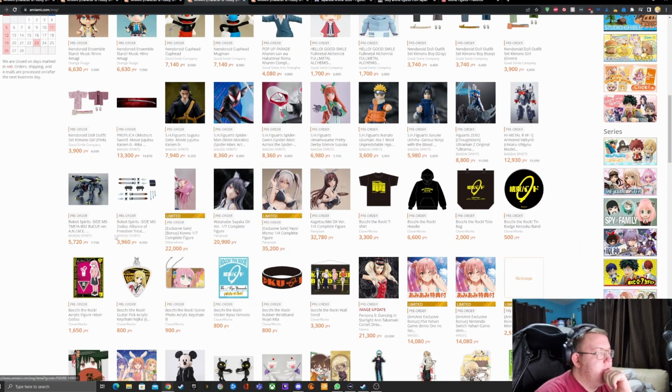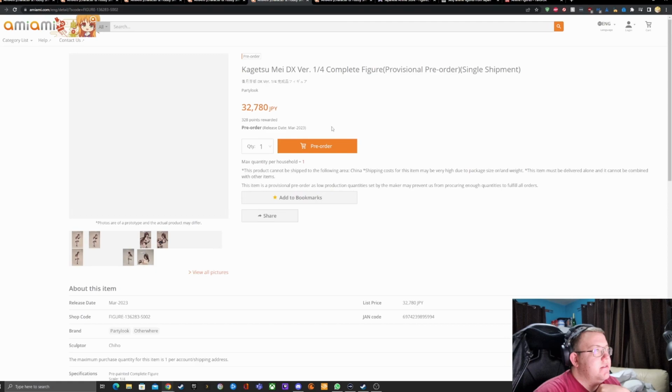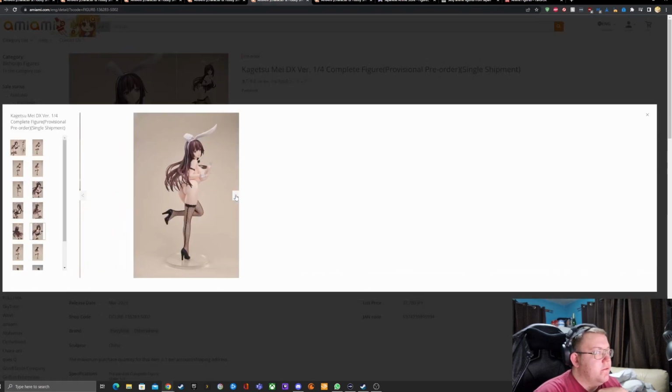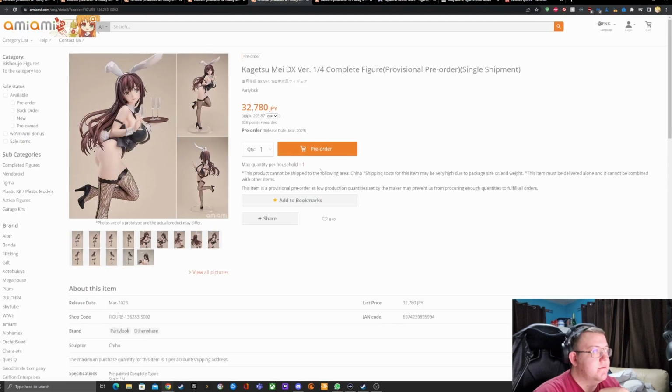And some other pre-orders that might be of interest. Another bunny girl. Kagetsu Mei DX version 1/4. It is a cast-off figure, bunny figure, pretty simple, but if you're after a bunny figure that's just a box standard one that is cast off, then this one is one that you can get. 32,000 yen by Pilot is still pretty expensive though for a very simple figure.